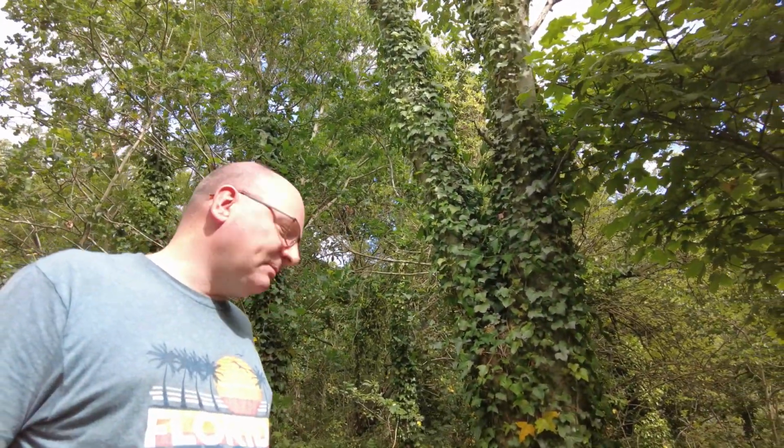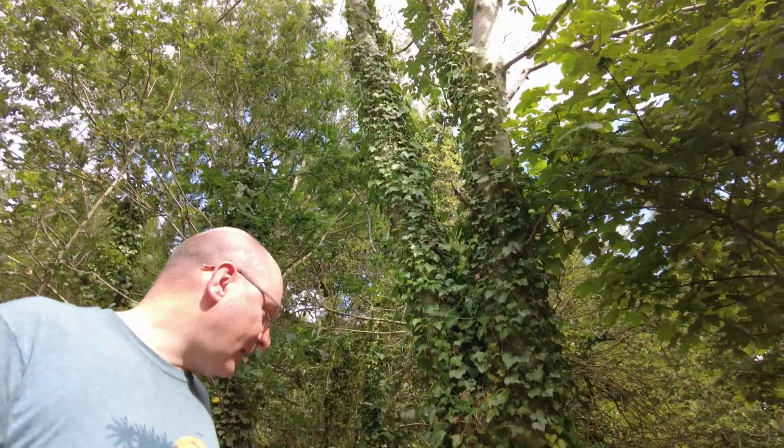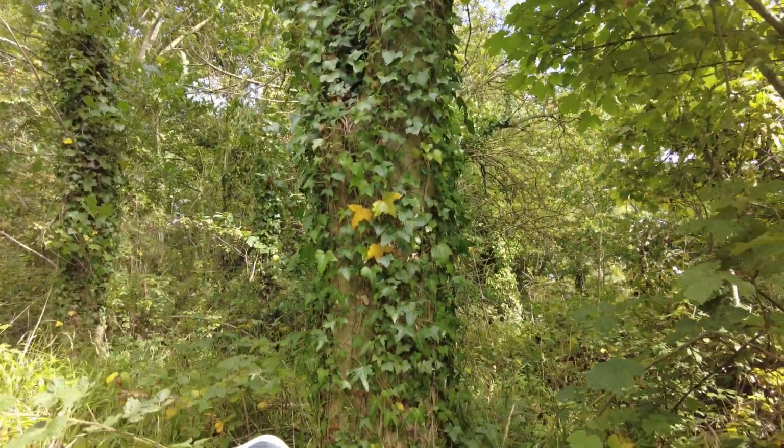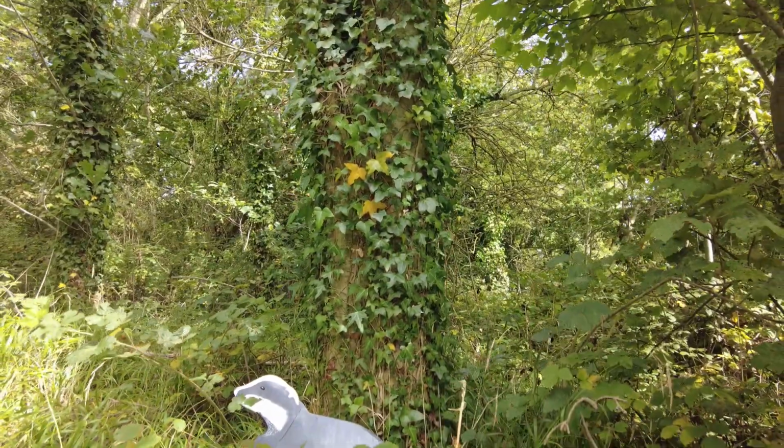You can see their lovely black and white colouring, and they live in setts that they live in for generations and dig out with their powerful claws.